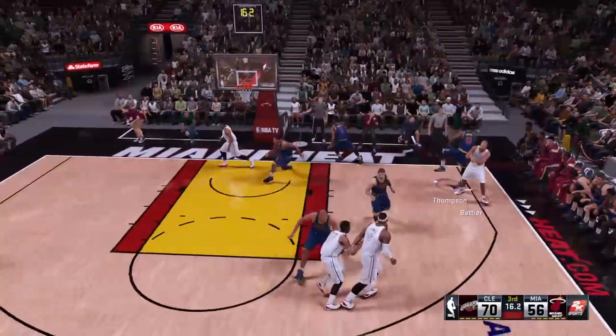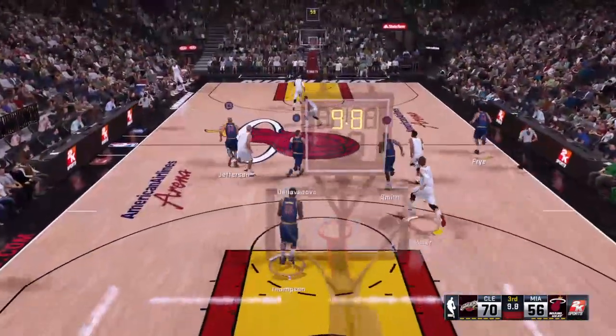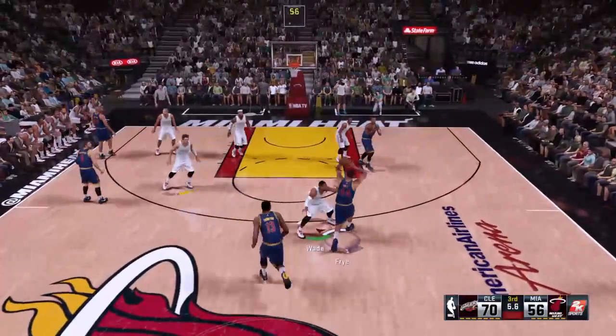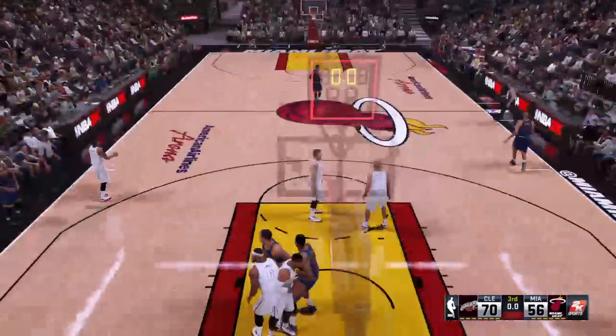Wade dishes to Battier. The feed to Miller from past the arc. Miller with another miss. Outstanding perimeter defense there. That was a well-contested shot. Yeah, and you know he takes a lot of pride in his defense. There are no easy threes if he's on you.